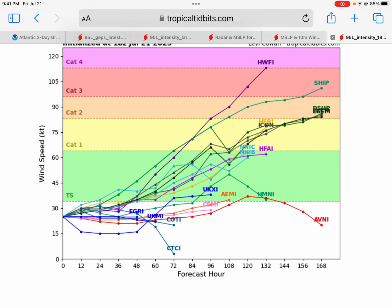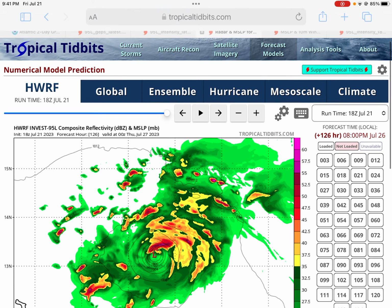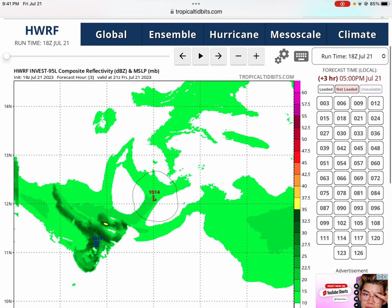I really do think that this could become Tropical Storm Cindy somewhere late Sunday into the very early hours of Monday. But we could definitely have a pretty strong storm with this. So we move on to the rainfall rates here, and we're just going to break down what the characteristics and movement of the storm is going to be.